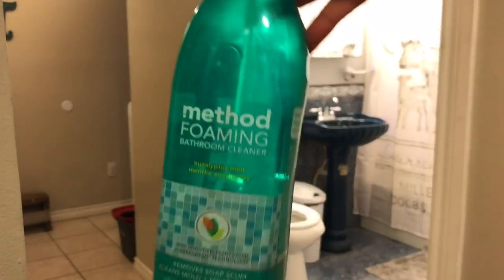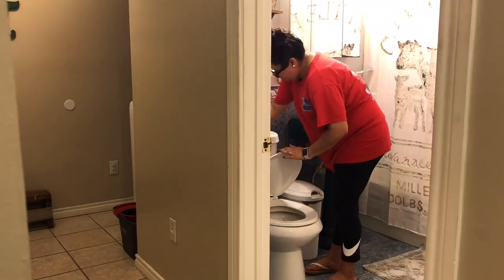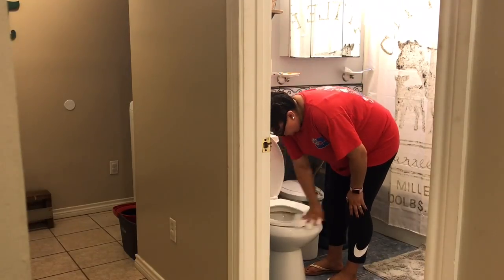So yeah, and then here is the Method product that I was talking about earlier, and I really like it just because it does smell like bleach or Clorox, but it's not so strong.